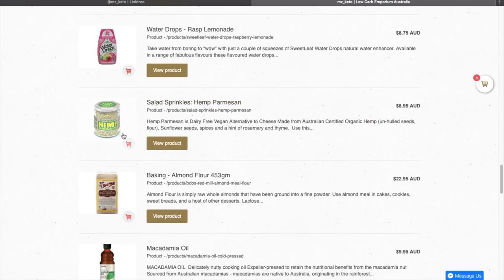This salad sprinkle hemp parmesan is actually really nice. I wasn't sure about it when I first got it, but it is really yummy. It's like a nutritional yeast with some flavors in it.